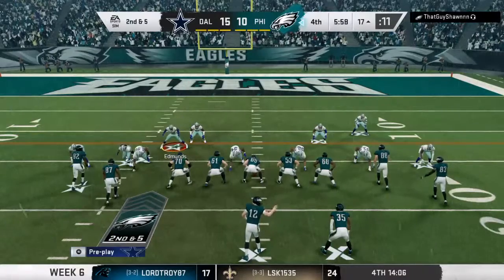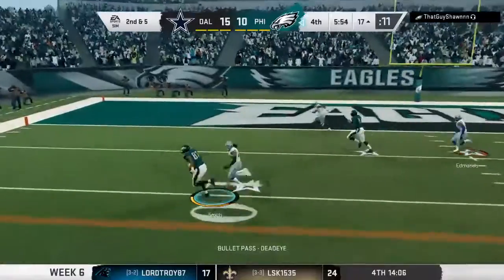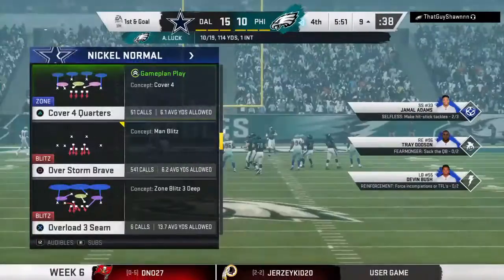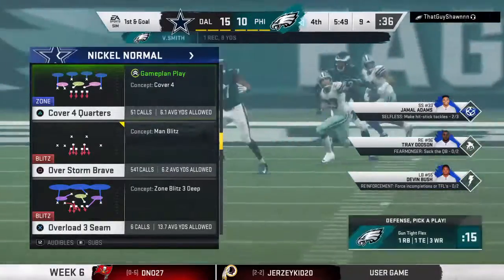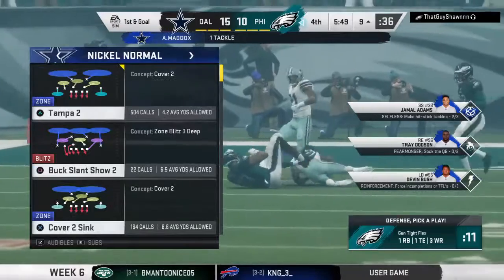To throw again on second down. Luck. It's caught. Smith. And now they're inside the 10 as he's brought down at the 9. That leads us to a first and goal. It's a pickup of 8.